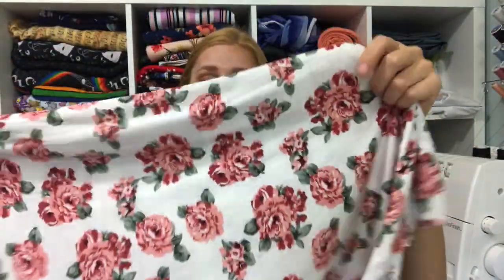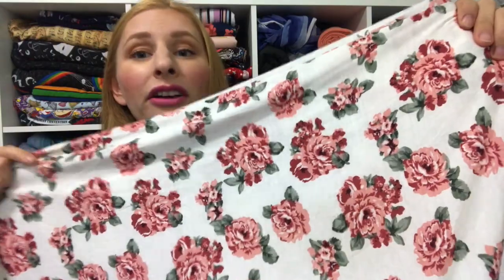So let's see. The first one I got, I love florals, so I had to pick this up when I saw it. It is very stretchy, so it will be great for a t-shirt fabric. I don't have very much of it, so I will probably have to pair it with another fabric, possibly even lace on the back. It could be really nice with this. So this is going to be a shirt of some sort, and since I am pregnant, it will probably be a maternity shirt if I can get around to it before the baby's born.